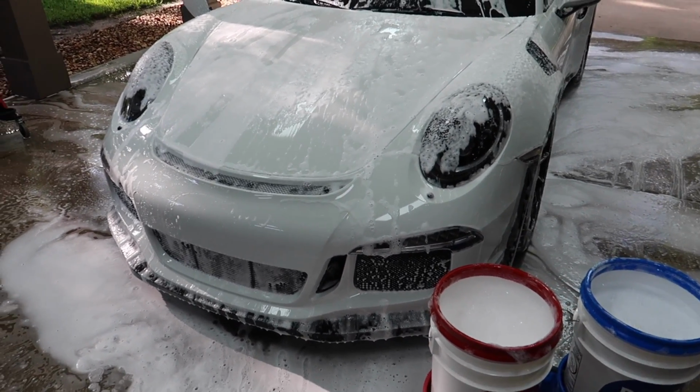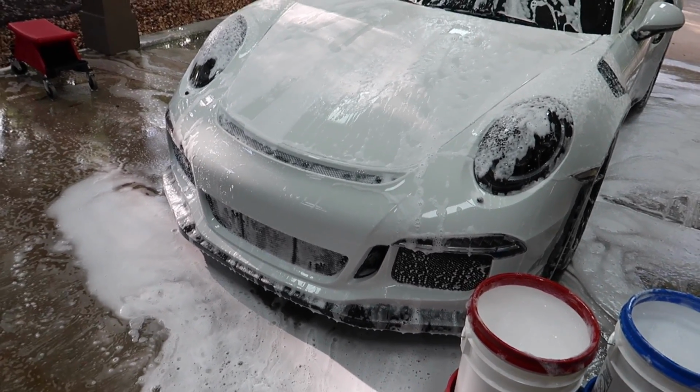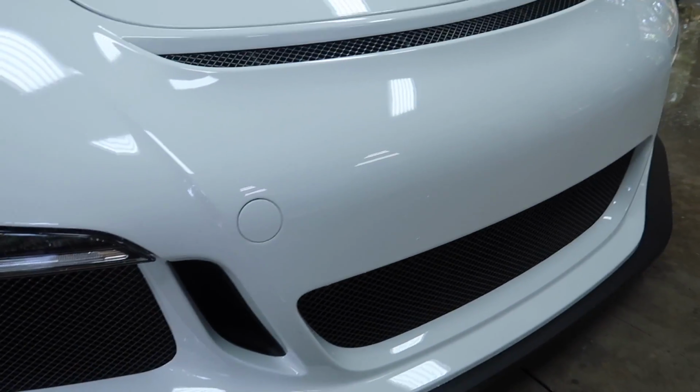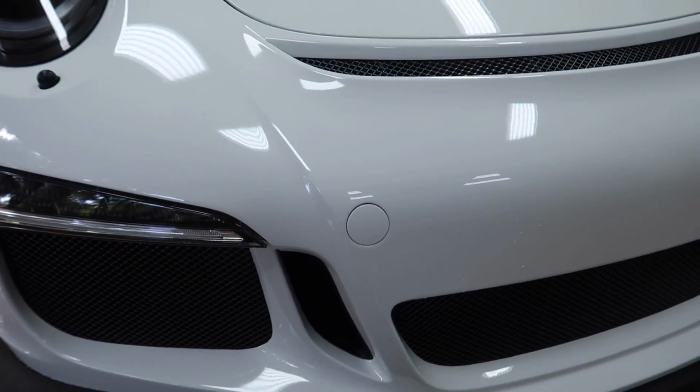So the combination of those work. This is called McGuire's Hyper Wash. Nothing fancy, just a regular pH neutral soap. Alright, so I haven't touched the surface yet. There's still a little bit of water on it. All I did was just blow it off with my leaf blower.